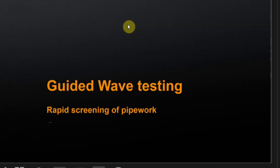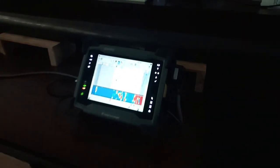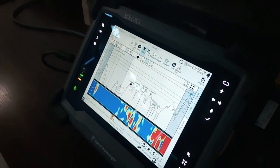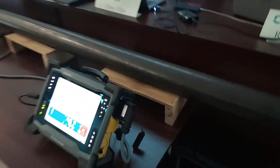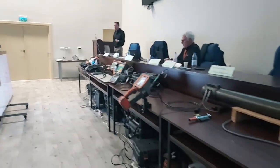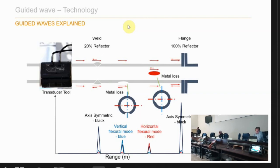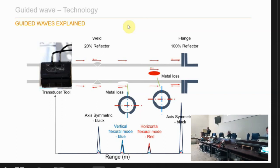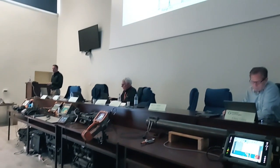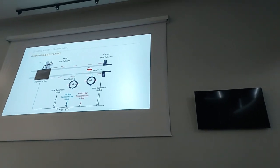Okay, guided waves. As I've shown you in the other presentation, guided waves is also an inspection technology in the family of UT inspections, but much different. Not only different in the way we use guided waves, but also different in the capabilities and the waveforms that we use. Although there are similarities, it is different. Guided waves behave differently, and there are a number of things we have to take into consideration. What we have here is a setup with a magnetostrictive tool. The magnetostrictive tools are quite unique. I will tell you a bit more about that later, but basically they allow you to also do inspection on smaller diameter piping, shorter sections, with high resolution.